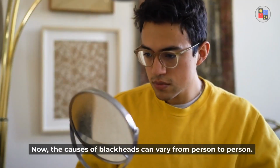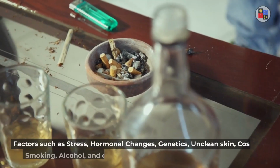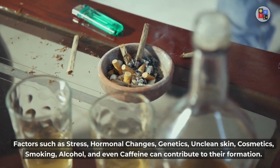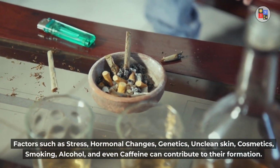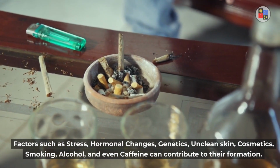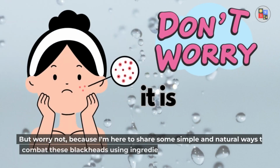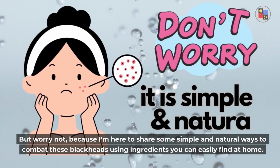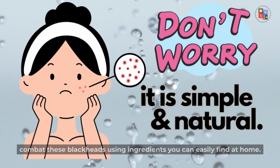Now, the causes of blackheads can vary from person to person. Factors such as stress, hormonal changes, genetics, unclean skin, cosmetics, smoking, alcohol, and even caffeine can contribute to their formation. But worry not, because I'm here to share some simple and natural ways to combat these blackheads using ingredients you can easily find at home.